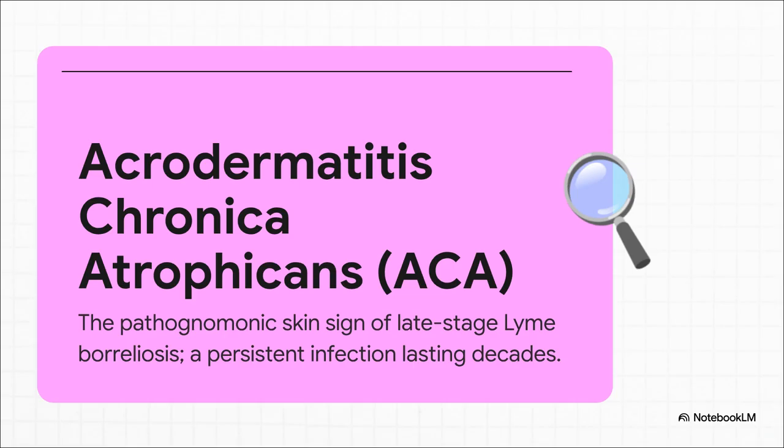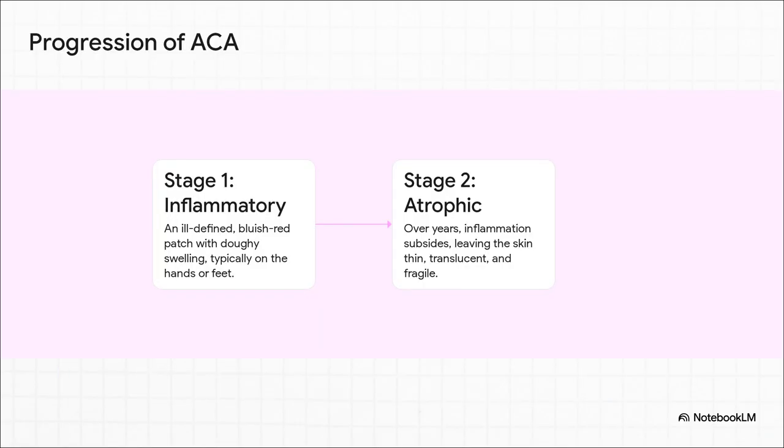It's not like the early bullseye rash that can fade away. ACA does not go away on its own. It's a flashing red light, a signal that the body's immune system tried and failed to get rid of that initial infection. So ACA kind of unfolds like a slow two-act play.